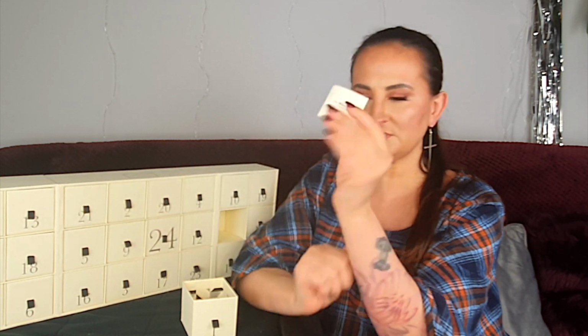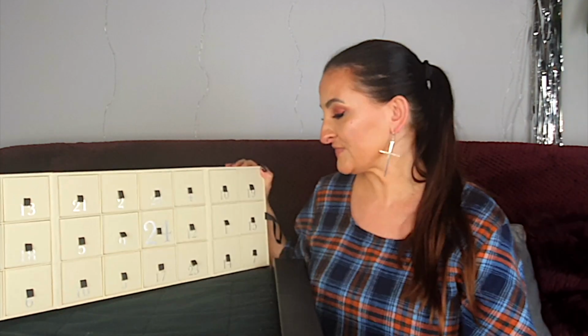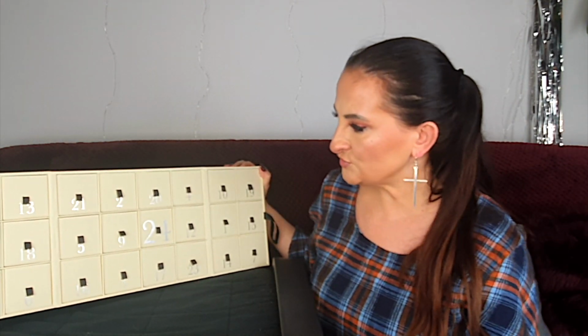So this little booklet, I just had a quick sneak peek. This actually tells you all the content of this Advent calendar, so I'm not going to look now. So yeah, that was door number one. So let's move on to number two.